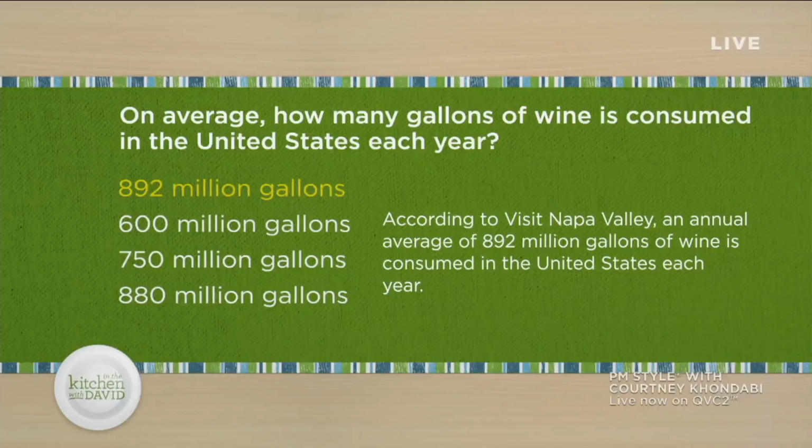According to Visit Napa Valley, an annual average of 892 million gallons of wine is consumed in the United States each year.